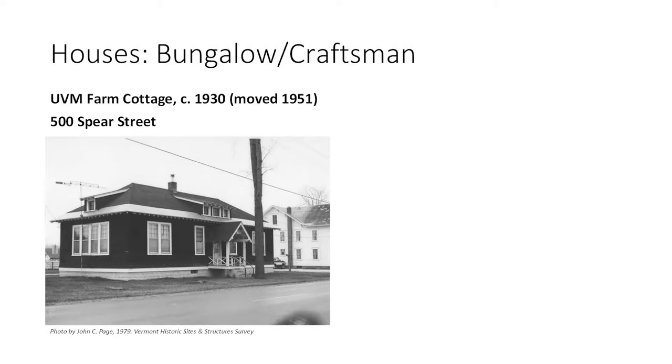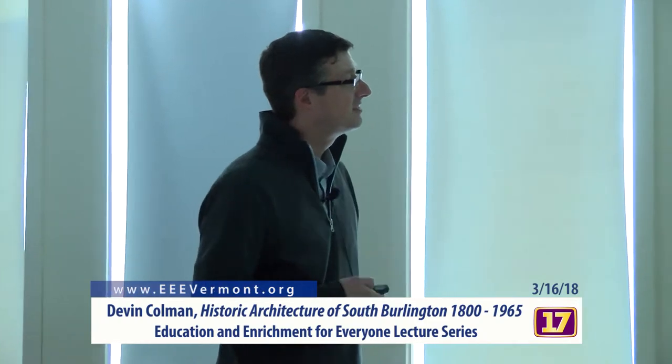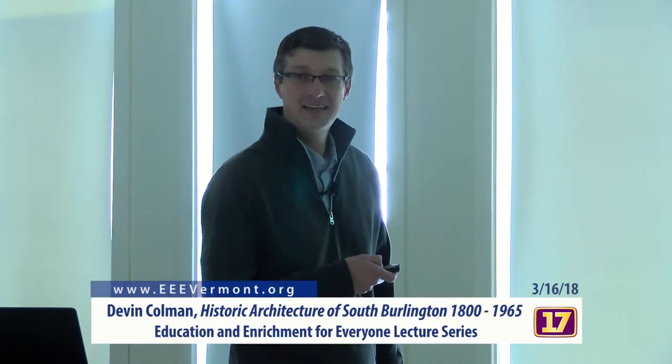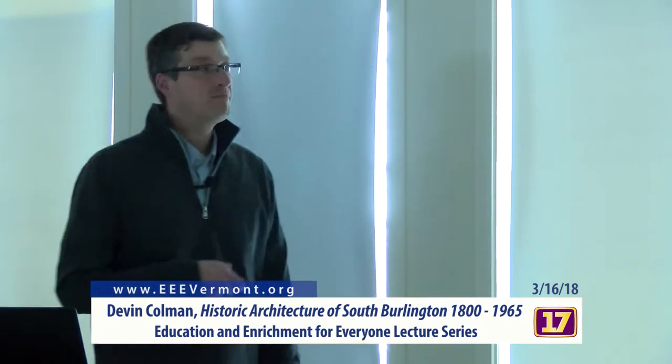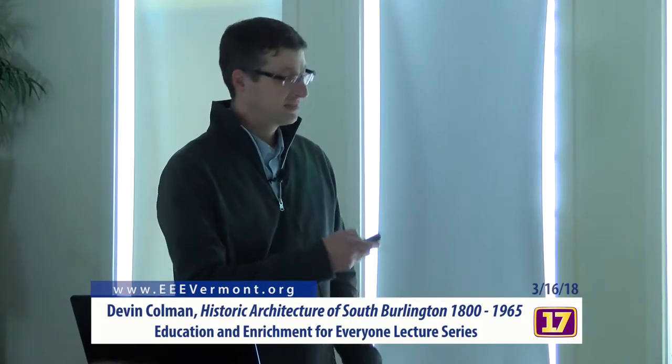Shifting away from that modernism, there's still a trend of a little more tradition with the bungalow or craftsman style. And one good example of that is this little building on Spear Street, which is right next to where the UVM farmhouse used to stand. This one's still there. Just a very simple little cottage, shingle siding.